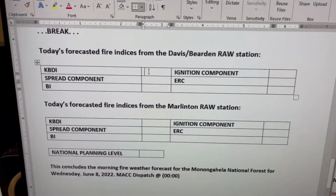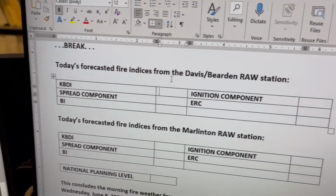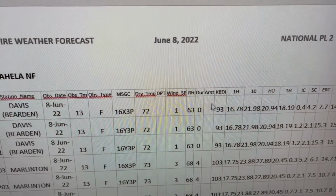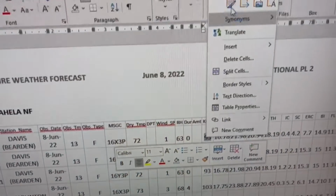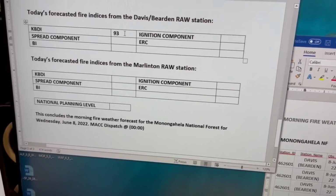And again, to get the information for your script, you pull it off of. Just make sure you've got Davis Bearden, looking for the KBDI right here. And you can copy and paste, or you can just hand type it in. I just generally type it in by hand and scroll down that way.